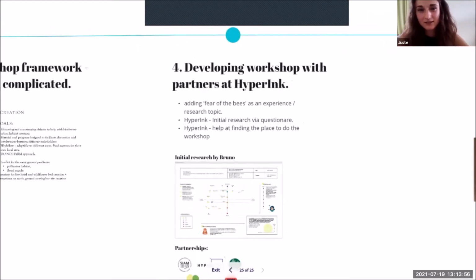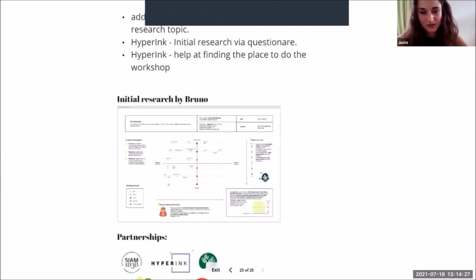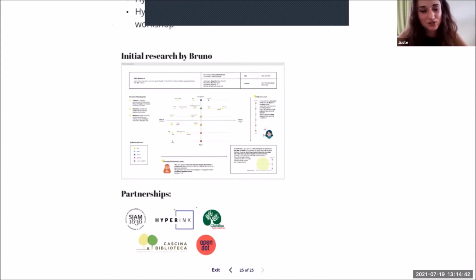And I'm very lucky that in this journey of the project, I also partnered up with Hyperink, a company in Milano, and they really helped me by supporting me in creating the workshop. They became close partners. In addition, they also suggested the fear of the bees as an experience, a research topic, for this workshop, from where Bruno, one of the Hyperink team, also made the research on how people actually react to the bees via questionnaire. It was the brief, initial research, and we showed that it's an interesting topic to elaborate. So from then on, we partnered up with Hyperink and others in this part.